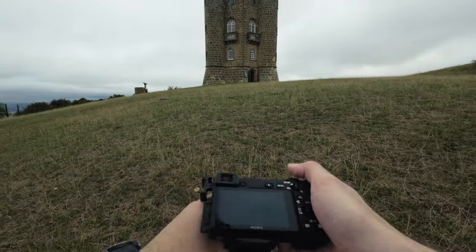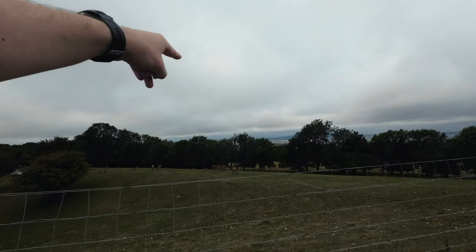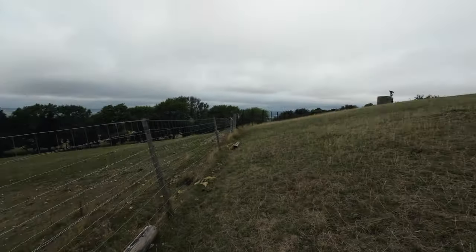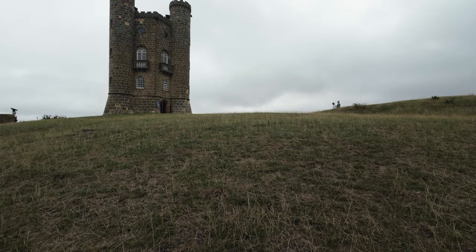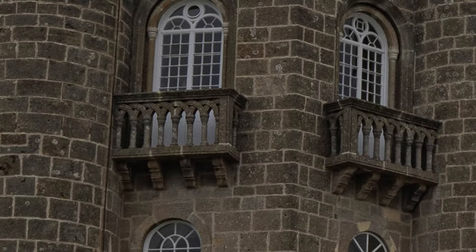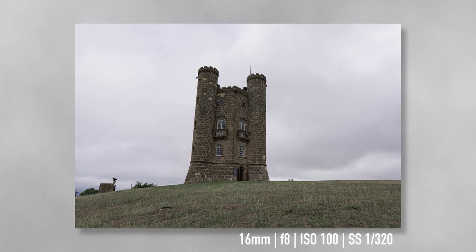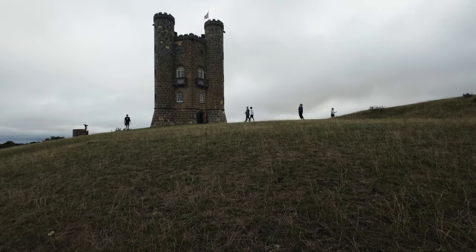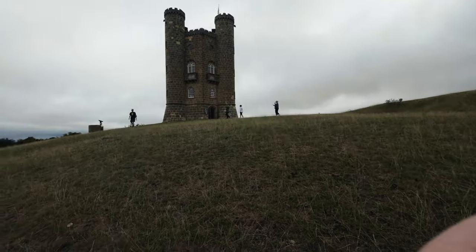So now I've got myself that little bit closer. Again, behind me, look, there's lots of beautiful deer, so maybe not a wasted trip today. But let's have a look, see what we can see through this here. Focus on the tower, f8. Not amazing today. It's a spectacular thing, but probably not as spectacular as I thought it would be. Bit of a shame, really.